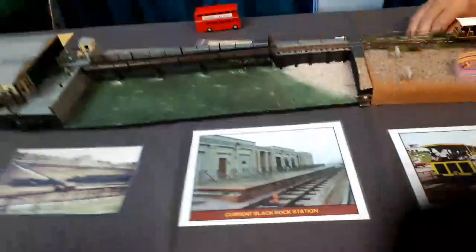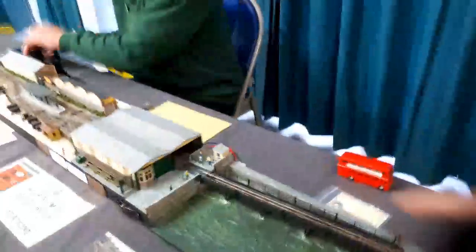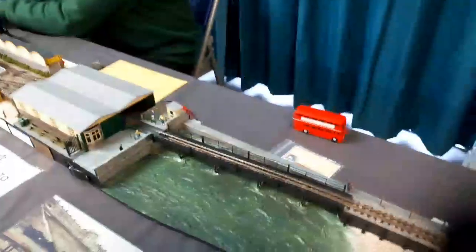Well, this is the railway in a really long time ago, because this little bridge here is not in Brighton anymore. Well, the remains of it are, yes. But it's certainly, yeah.